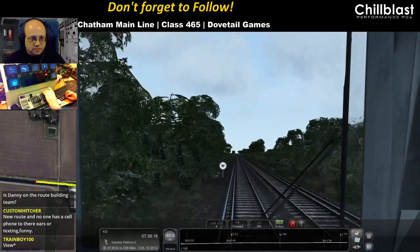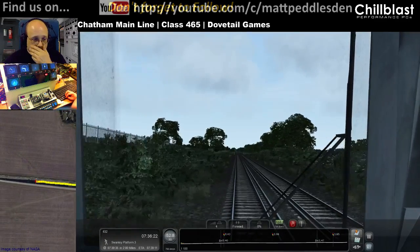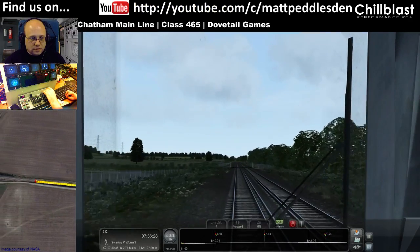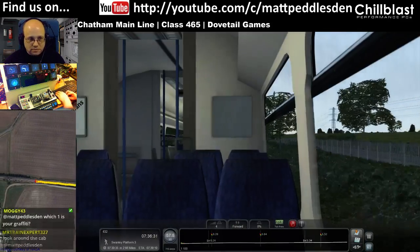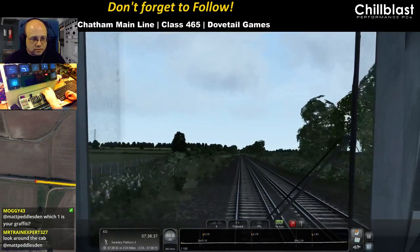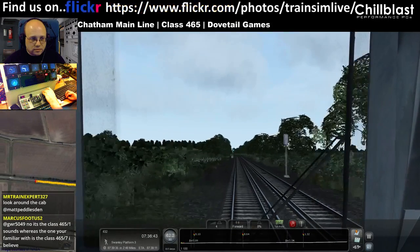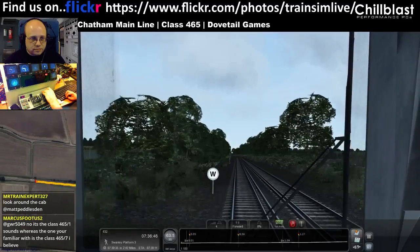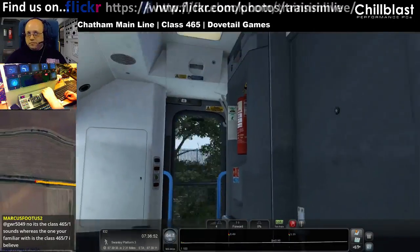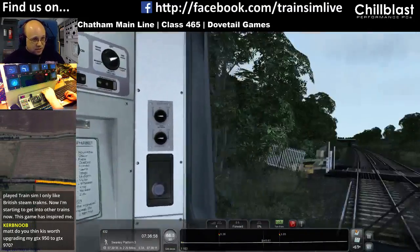Swanley's next. Speed limit's 90. Passenger view, yeah, hang on a second, let me just, there you go, there's a passenger view. Another green light, good, good. There you go, look around the cab.